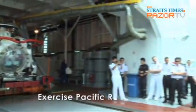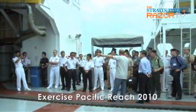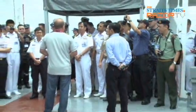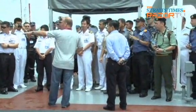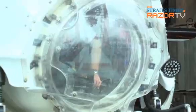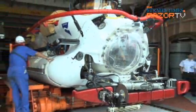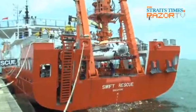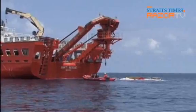The RSN and navies from Australia, Japan, the Republic of Korea and the United States conducted the 5th Submarine Escape and Rescue Exercise, codenamed Exercise Pacific Reach, from 17th to 25th August. It consisted of a shore phase conducted at the Changi Command and Control Centre and a sea phase held in the South China Sea.